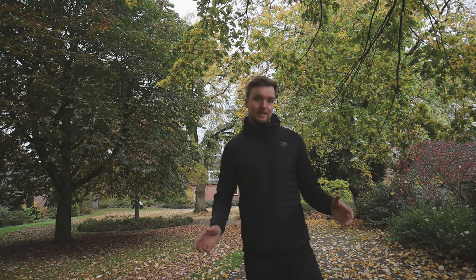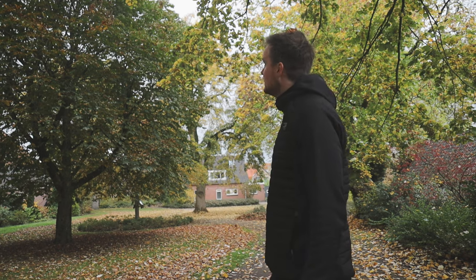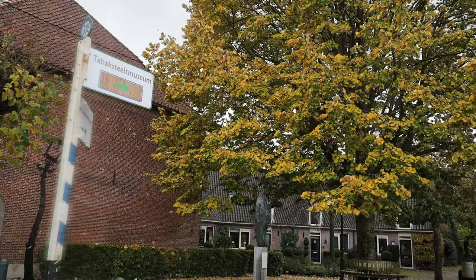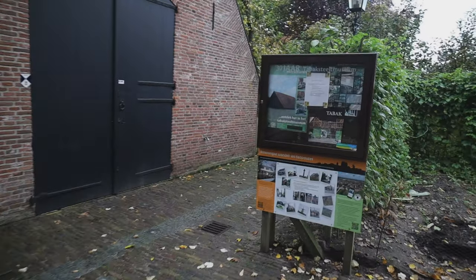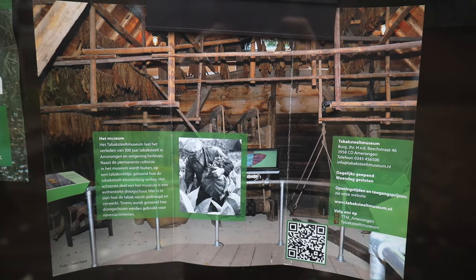The downside of visiting the Netherlands in autumn is that the weather can change any minute. Unfortunately, it's getting cloudy, but I still have to tell you the most important part of the history of this beautiful little village. And that history is best told at the Tobacco Museum. The Tobacco Museum, which is open Wednesday to Sunday between April and November, tells a story about a forgotten part of the history of the Netherlands.